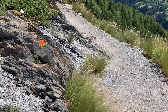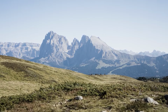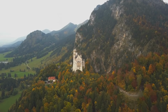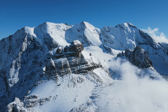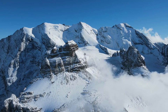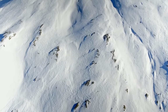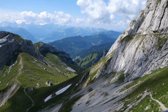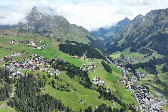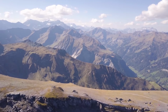As our journey through the Bavarian Alps comes to an end, we've only scratched the surface of what this magical region has to offer. From the towering peaks of the Zugspitze to the mirrored waters of Königssee, from fairytale castles to charming alpine villages, the Bavarian Alps are a testament to the raw beauty of nature and the rich tapestry of human culture. Whether you're seeking outdoor adventures, cultural experiences, or simply a place to reconnect with nature, the Bavarian Alps offer a world of possibilities. It's a place where every vista tells a story, every village holds a secret, and every moment has the potential to take your breath away.